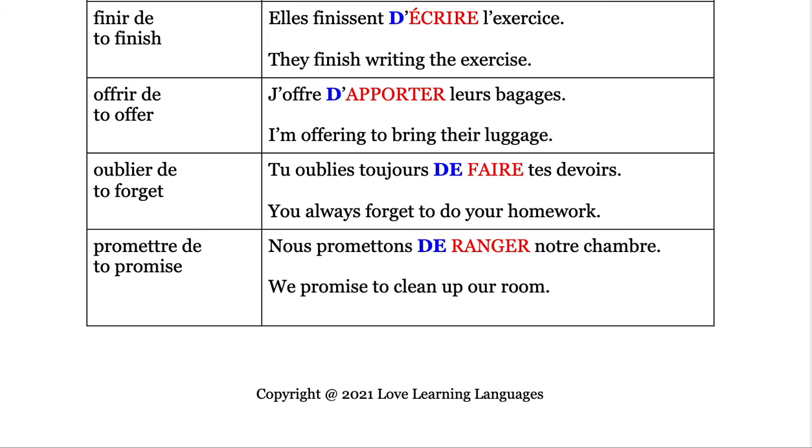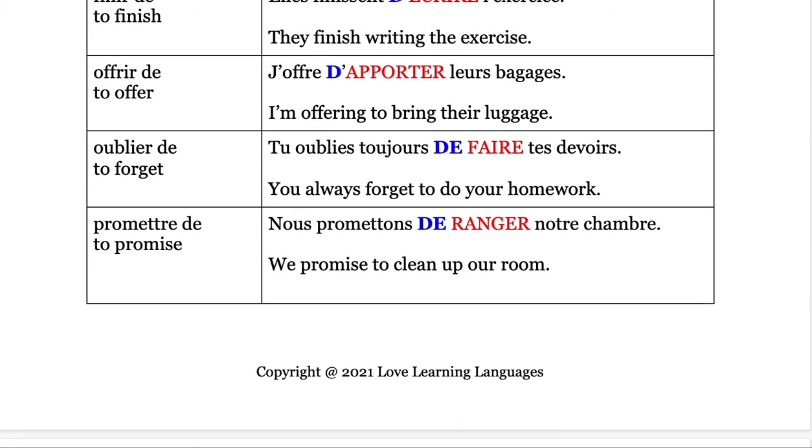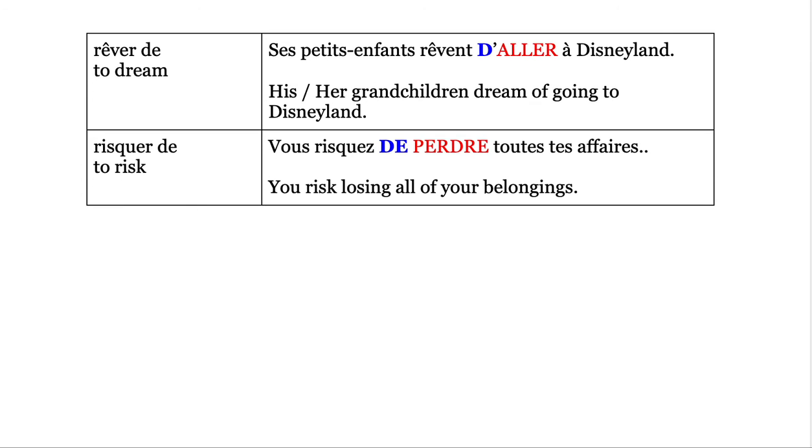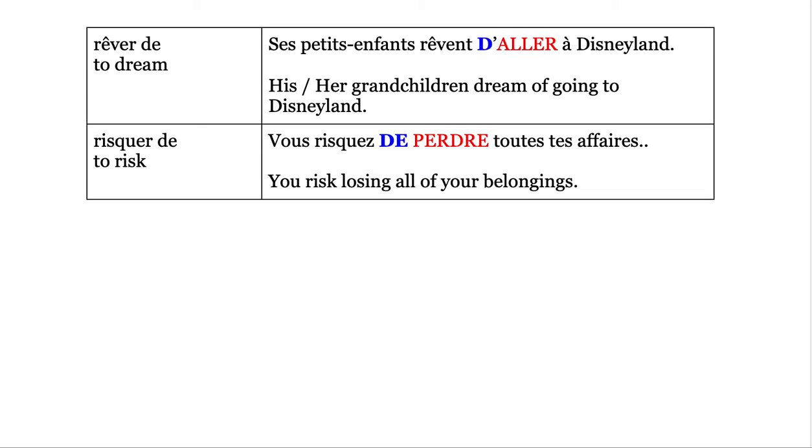D'accord? Ranger, to clean up or to tidy up, to put things away. This is not a deep clean, right? This is not the same as nettoyer. Ranger is just to pick things up and make it look neat. All right, here we just have two more, and then you're going to be able to practice with your practice cards, of course, and Quizlet.